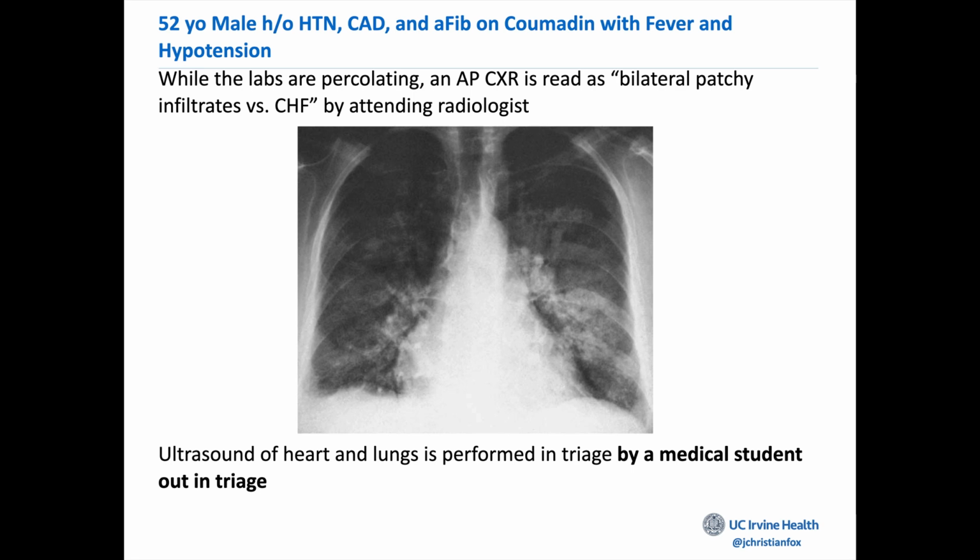Now the labs are cooking. We get a chest X-ray. A radiologist reads it as bilateral patchy infiltrates versus congestive heart failure, and basically a garbage read. It's not helping us here, right? I mean, clinically, it sounded like it could go either way. History of CHF, but the patient's febrile. Is this pneumonia or not?